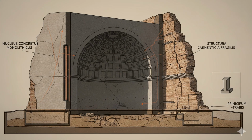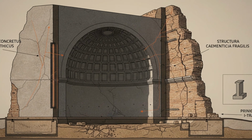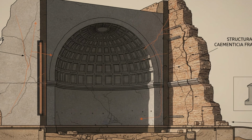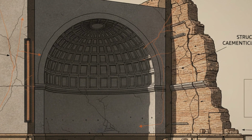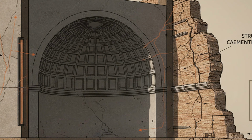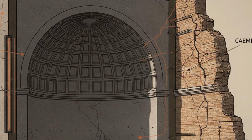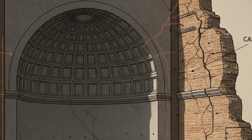Seismic resilience. Recent surveys of the foundations reveal horizontal slip and diagonal cracking consistent with seismic activity. The fact that the North Aisle vaults remain standing despite centuries of earthquakes is a testament to the monolithic rigidity of the concrete core, which, unlike masonry, does not have weak mortar joints that can easily shear.